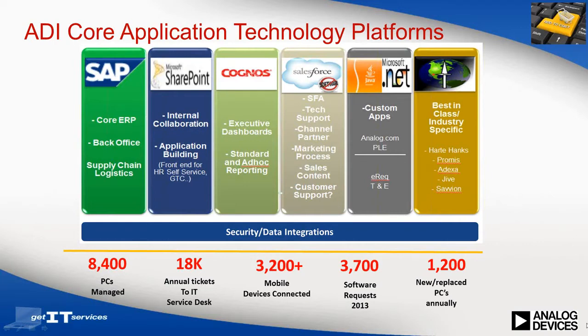And we take a look next at the core technology platforms. You'll see that we're very much a SAP and Microsoft-centered shop, and we have a number of point solutions. We manage about 8,400 PCs with about 1,200 a year being refreshed. Our service desk takes in about 18,000 tickets. And once again, just want to emphasize, our feedback internally would be, in these spaces on the enterprise application infrastructure, I think people would say we do a pretty good job.